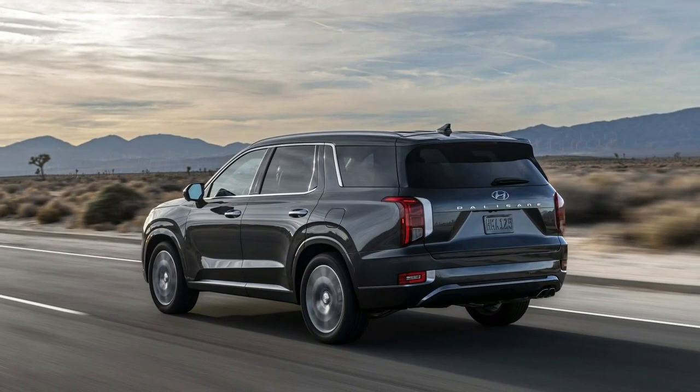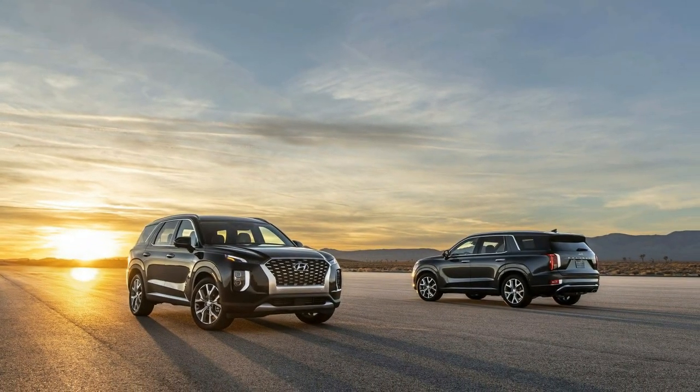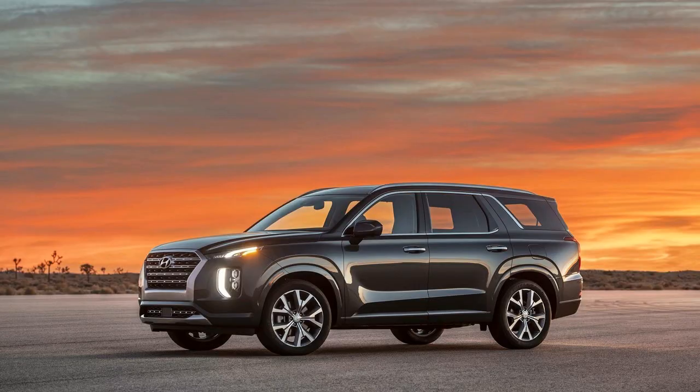The Palisade also comes with just short of 8 inches of ground clearance, but it's no 4x4 junkie. You'll be fine for the fire trails leading to Cub Scout campgrounds, sneaky snowstorms and anything rural life can toss at you. However, if you need greater capability, you're going to need a body-on-frame vehicle.